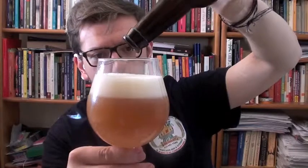So, what we have here is quite a hazy orange coloured beverage. A lot of carbonation creeping up the side of the glass. There is a fair whack in it. Good one and a little bit of a thick head. Nice and pretty white, to be honest. It's maybe just got a slight twinge of creamy colour in there. Looks like it might lace quite well, I'm not too sure, but it's got good head retention.